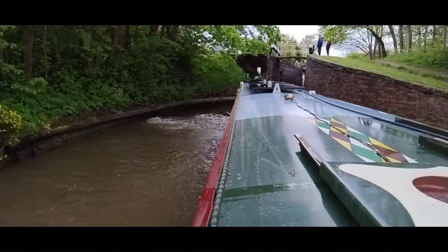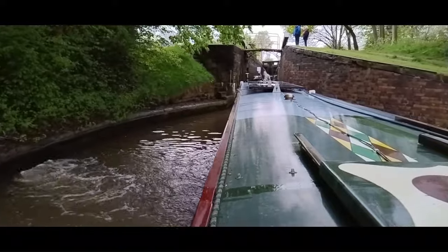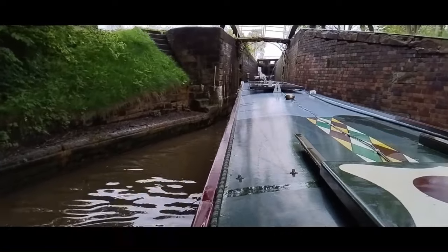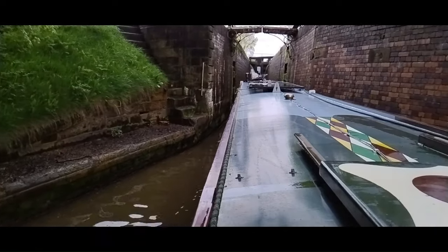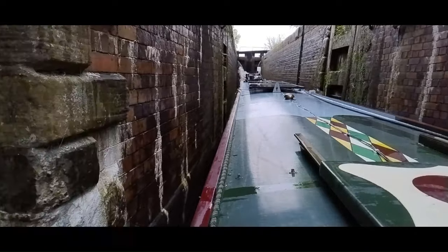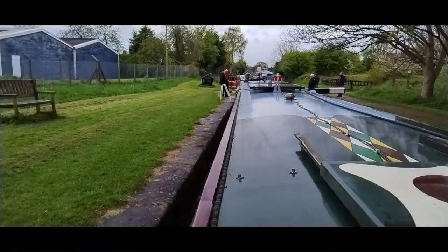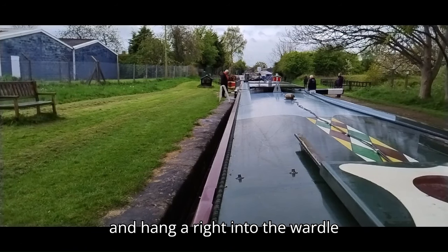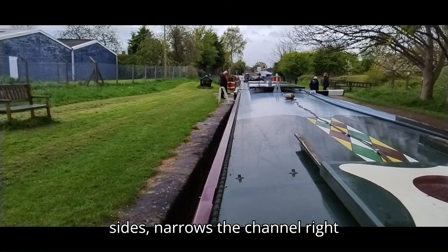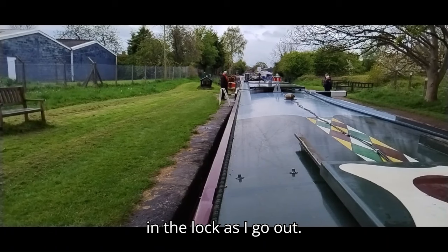There's a side boat coming in from the left, probably going to blow me a bit off. There it is. There's a wharf literally here just after the lock. Boats park both sides, narrows the channel right down. That's another boat approaching the point to come in the lock as I go out.